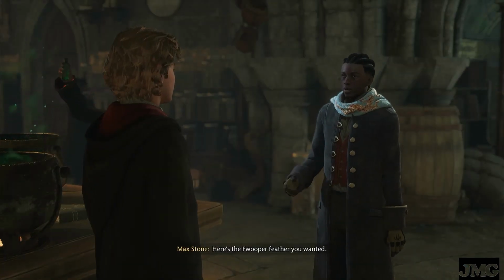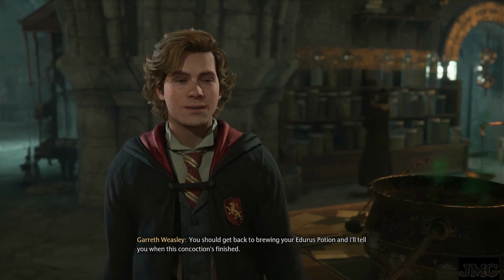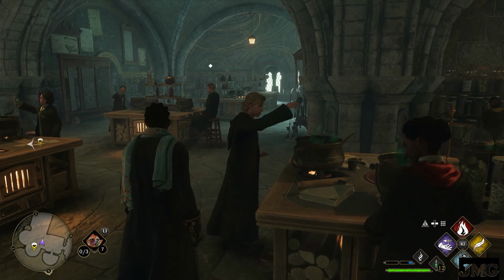Here's the Fwooper feather you wanted. Brilliant! Thank you. This is going to take a moment to brew. You should get back to brewing your Edurus potion, and I'll tell you when this concoction's finished. Yeah, because if it's something good, I want a piece.